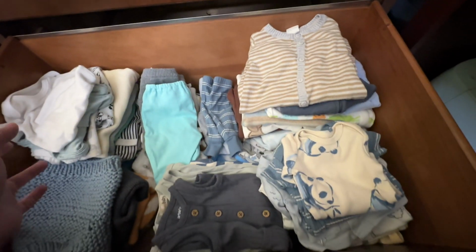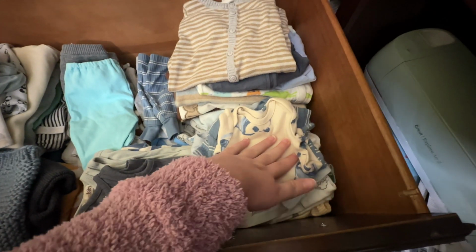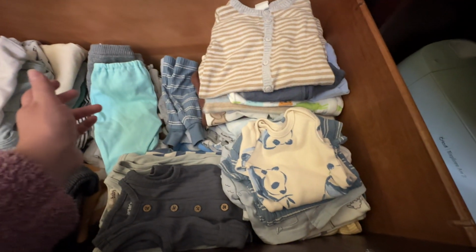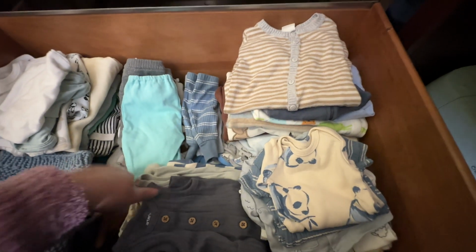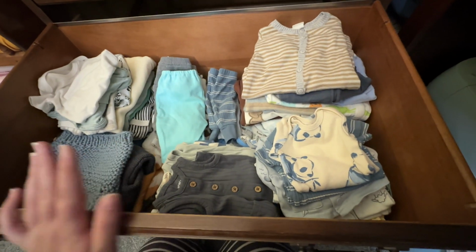Then as far as preemie goes, these are all of the preemie tops, which I actually do have quite a few preemie tops, a lot more than I thought, especially for a boy. Preemie pants, and then preemie sleepers. So we'll find out. If I end up not loving the preemie, I can always put the preemie away.